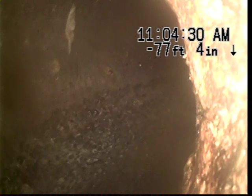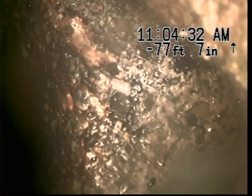So here's where the clog occurred. Looks like we're dropping into possibly 6-inch pipe, 4x6 connection. Looks like we're turning one way. It's a pretty good lip on the pipe there, so what you're looking at on the camera now is the camera head right up against the lip. So sewage is coming down and fighting into that lip.